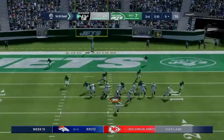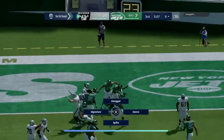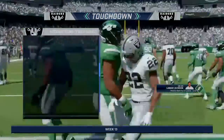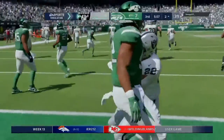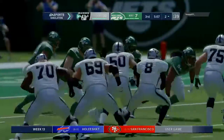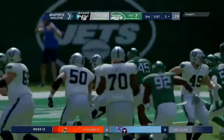Last season, Lamar Jackson got very comfortable with his tight end group. In fact, he had one tight. And he fights his way into the end zone for a Raider touchdown. Matt Breida with touchdown number 20 on the year. And the Raiders able to extend that advantage. He's got the hat trick, 3 touchdowns now.